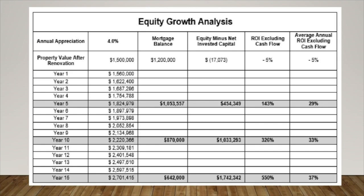In year one, you're not making anything based on the 1.5 million dollar reappraisal. Once you go to year 2, year 3, all the way to year 5, your property value will be worth 1.8. Your outstanding mortgage balance will be $1,053,000, and your equity, if you were to sell it, minus your net invested capital, which is the $317,000, so basically your profit would be $454,000 in 5 years.